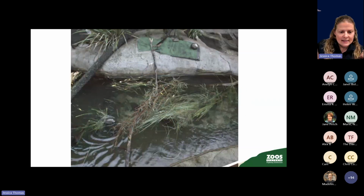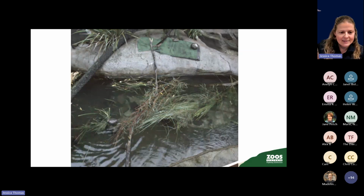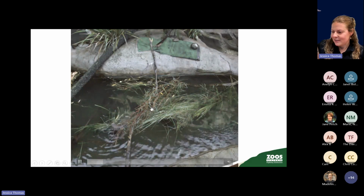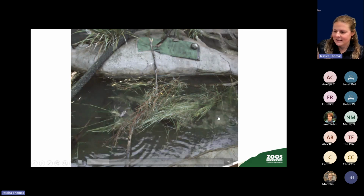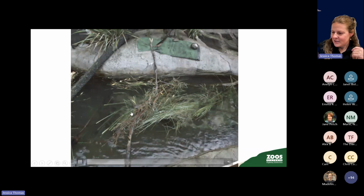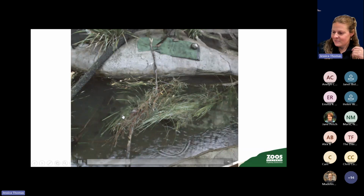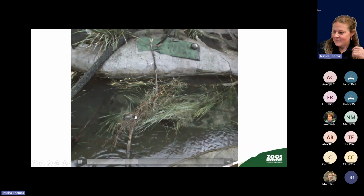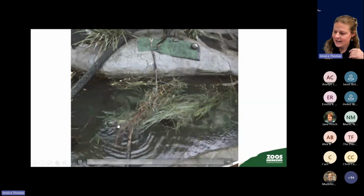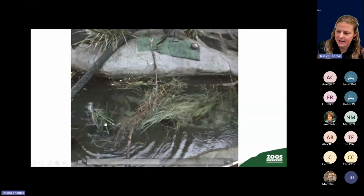Now, this is an example of how nesting material is collected. So I'll start playing that. This is the platypus here. This is all the nesting material I've given her: grasses and leaves, and there's mat rush there and some bark. This is her tail, and she's very ambitious there, collecting it in her bill and passing it under her body into her tail as she swims around.